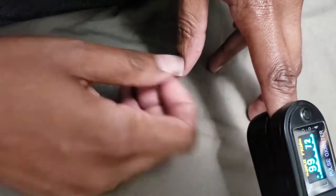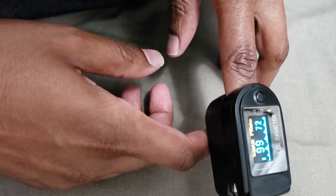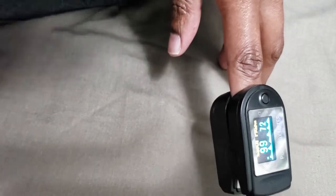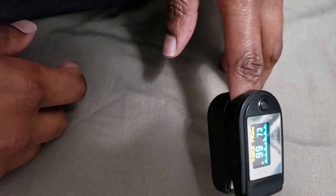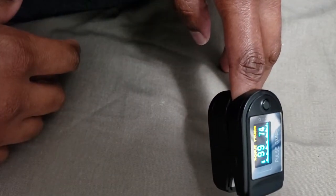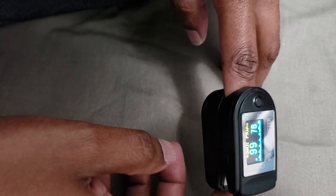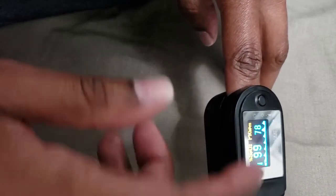I think, you know, I have a bad habit of holding my breath, and sometimes that can drop out like that too. When I talk, I just don't take deep breaths. So you can see that. So very useful.